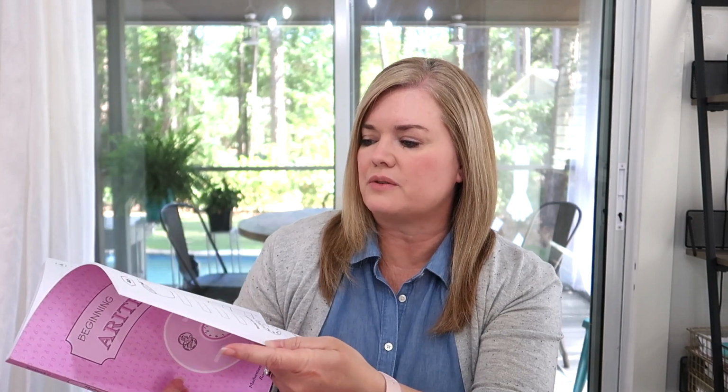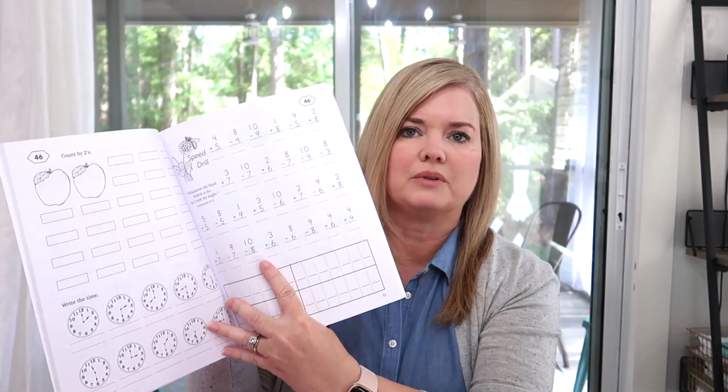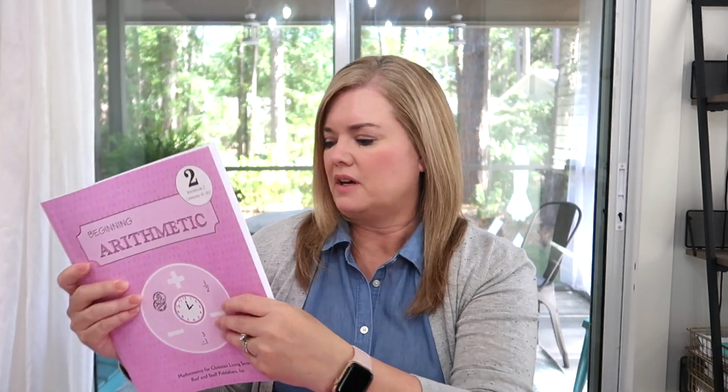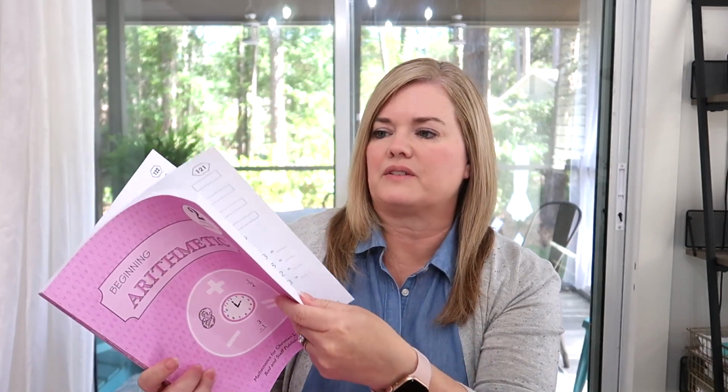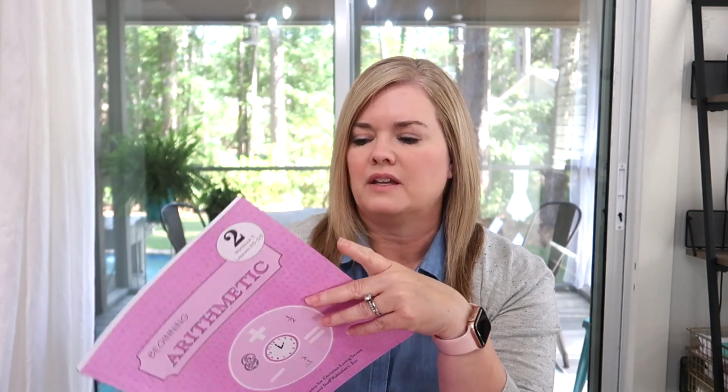There are speed drills in here if you want to use those, and they're just integrated into the actual workbook. And then there's another teacher's manual for the second half of the course, which is workbooks 3 and 4. So again, you have two more workbooks like this for the rest of the course. There are 170 lessons in Rod and Staff math. Usually what I do is just cut the binding off of this and go ahead and 3-hole punch them and just use these like worksheets.